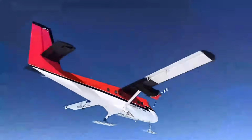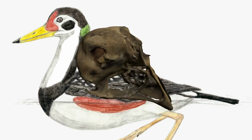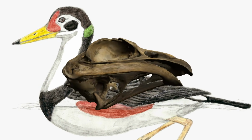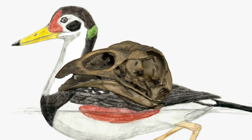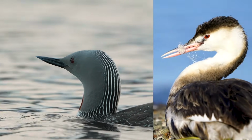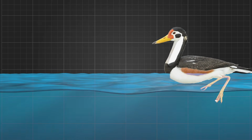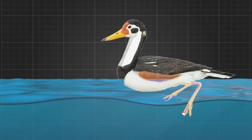Nearly 20 years later, another expedition found a bird's skull in Antarctica. After careful study, scientists matched it to Vegavis and concluded it was an ancestor of modern water birds like loons and grebes. If it's all true, Vegavis is now the oldest known modern bird in fossil records.